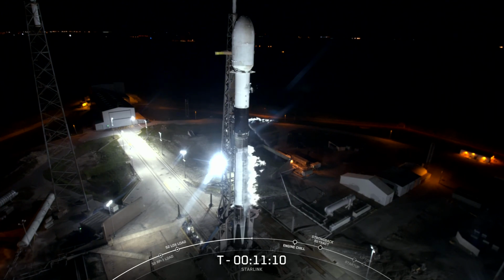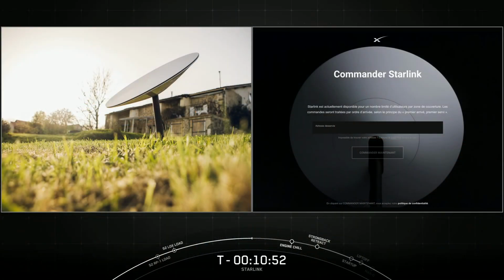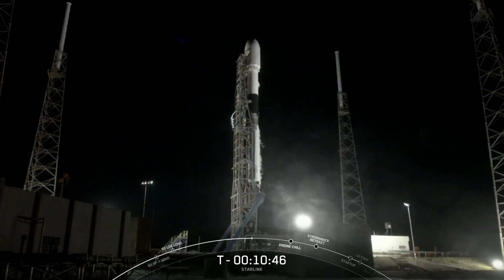If you've been following Starlink's progress, you'll know that our Starlink beta service is now available in the United States, in Canada, the UK, Western Germany, and the South Island of New Zealand. And as of this week, we are excited to announce that we've expanded our coverage areas to include Austria and France. For those of you who speak French, you can now access starlink.com en français. Vive la France.